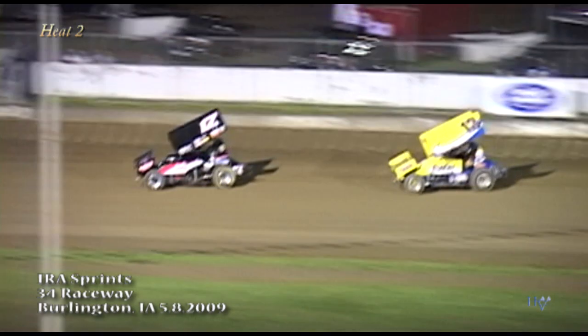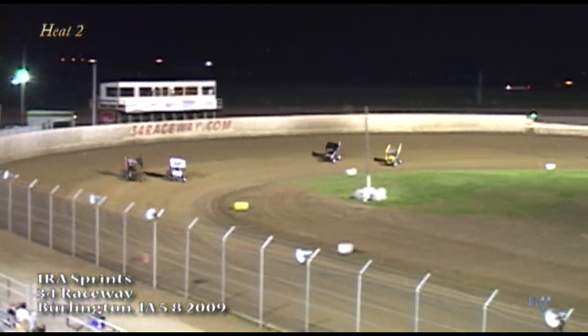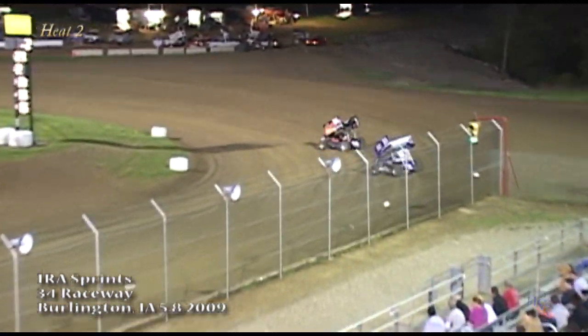Jeffrey continues to lead. Here comes Brown now, taking a look to the inside. Jeffrey too strong though, still leading lap number 2. Austin McCall still hanging on to third. Jesse Hockett going to try way upstairs, try to tuck back underneath.